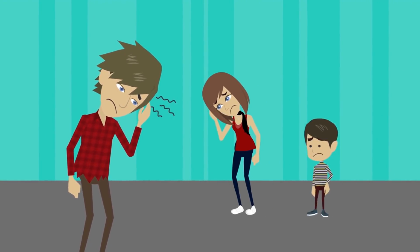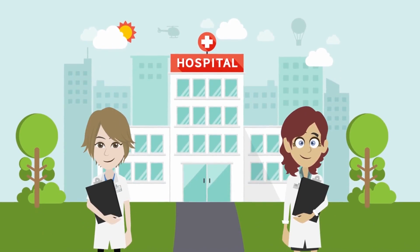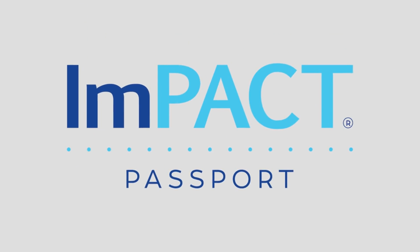Are you or a loved one at risk of sustaining a concussion? Finding a local trained healthcare provider can be a challenge. Most people don't know the right thing to do. Well, not anymore. Introducing ImPACT Passport.